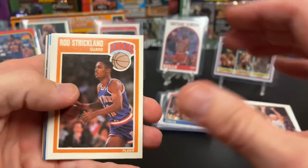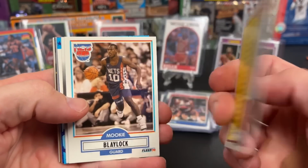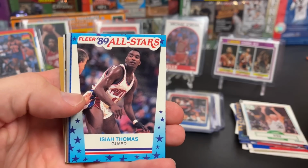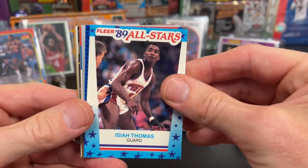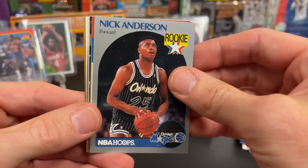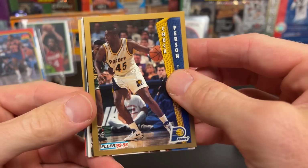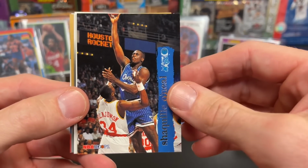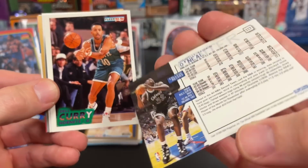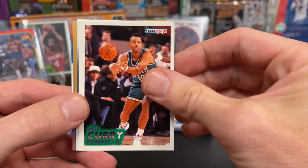All right, here we go. Rod Strickland. Game again. That's kind of a newer one on our archives. Terry Cummings. Isaiah Thomas. That one's kind of cool. Nick Anderson, rookie. Boy, they threw another 86-87 Fleer in there. I've got to be about as careful as I can be. It'd be so weird to get a Jordan just in a rack pack, like the Shaq. Well, that's got to be $95. That's interesting that those are getting thrown in there.